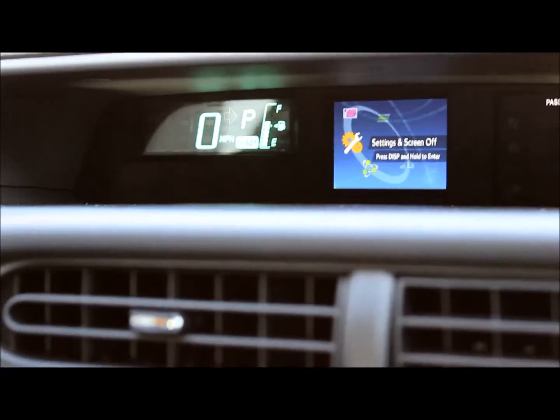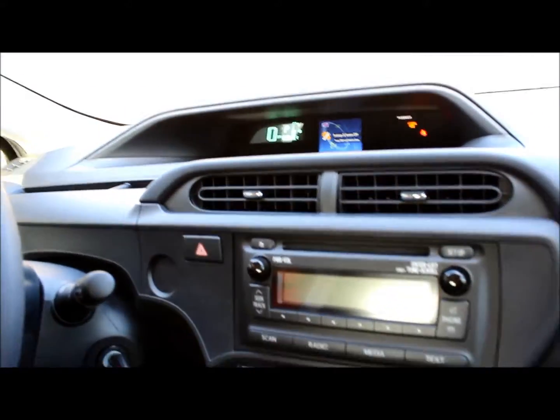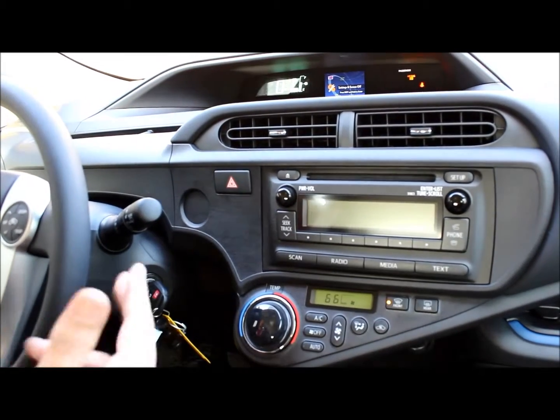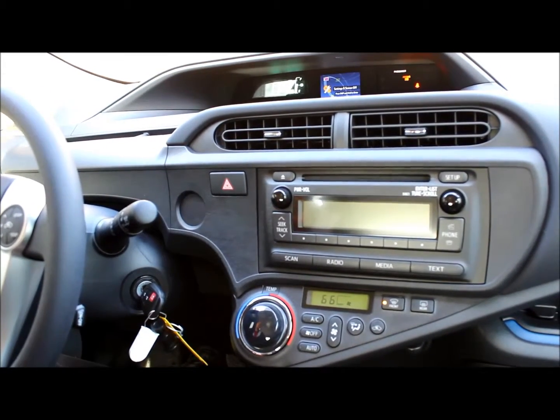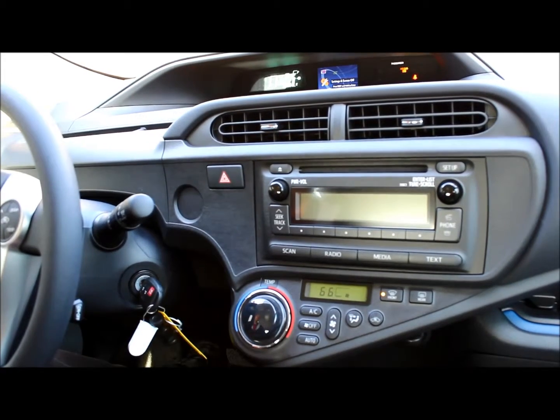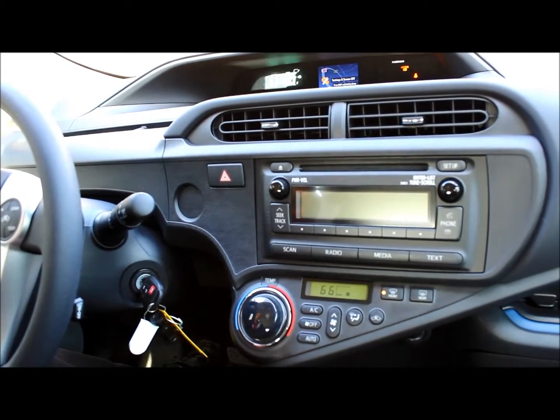As we move down to the audio system, it does have a single disc CD. It's got AM, FM radio. It'll also, again, as we stated, Bluetooth your phone, and if you have music on your phone, it'll play through the stereo.